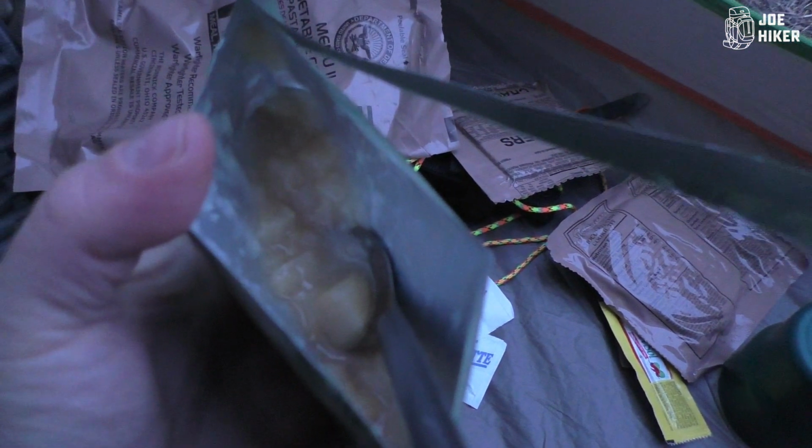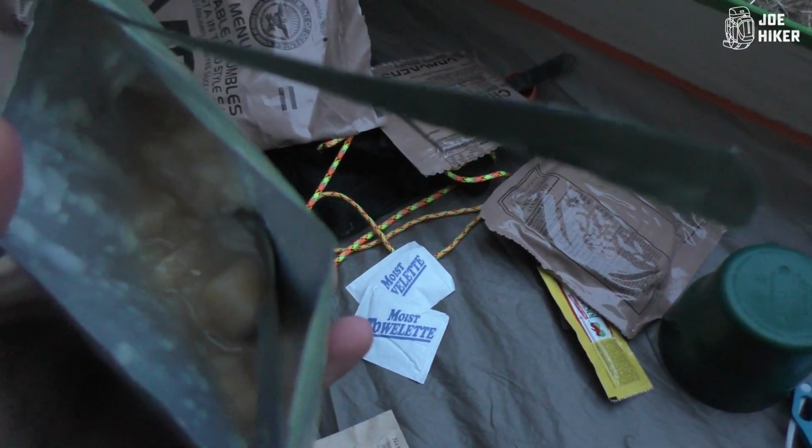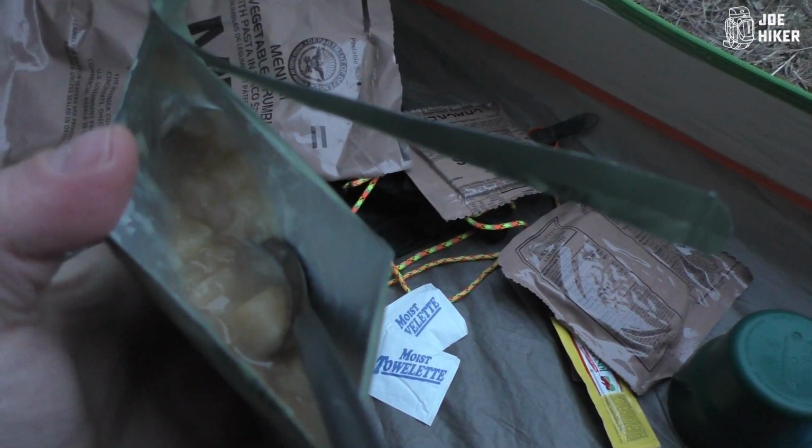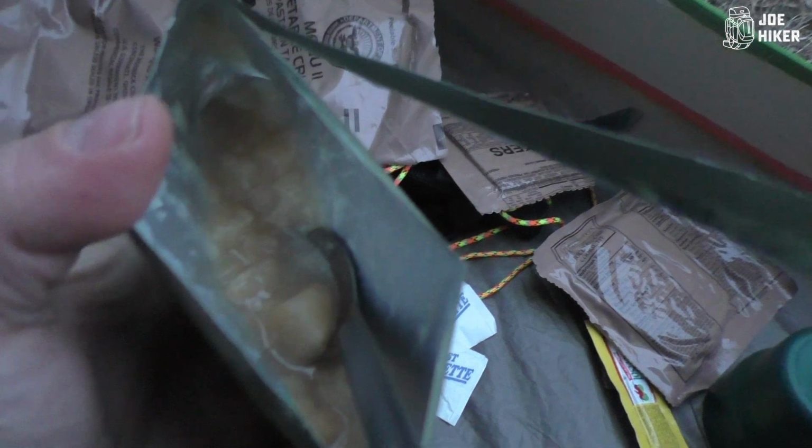Here are the pears. I don't know how they look to you, but they taste delicious. They're very flavorful. I wolfed down those cashews, the jalapeno cashews, because I was so hungry, but those were good too. They're very spicy, but they tasted fresh as well.